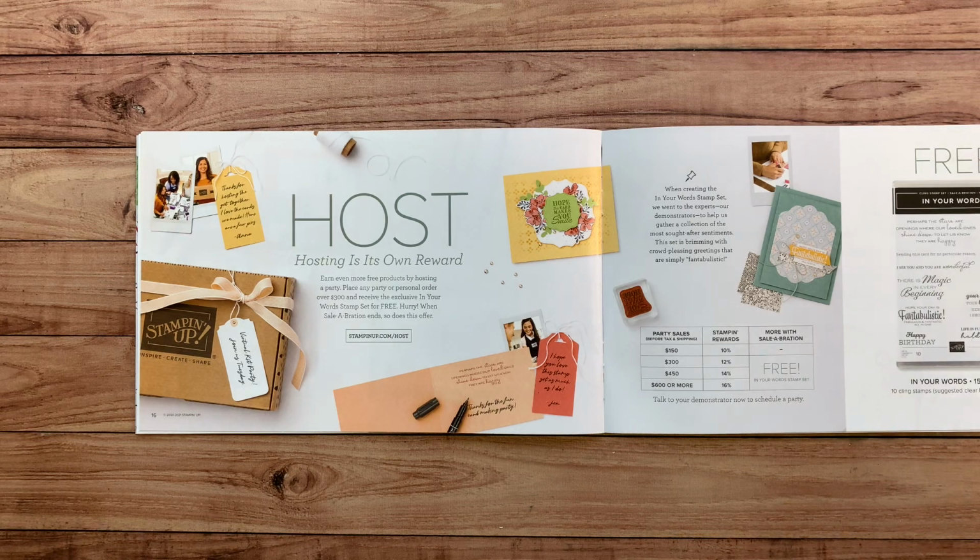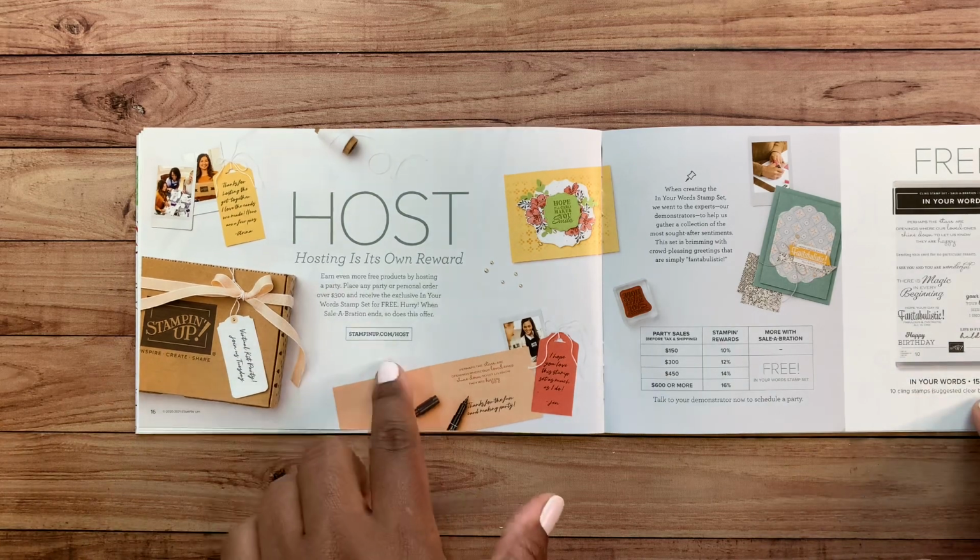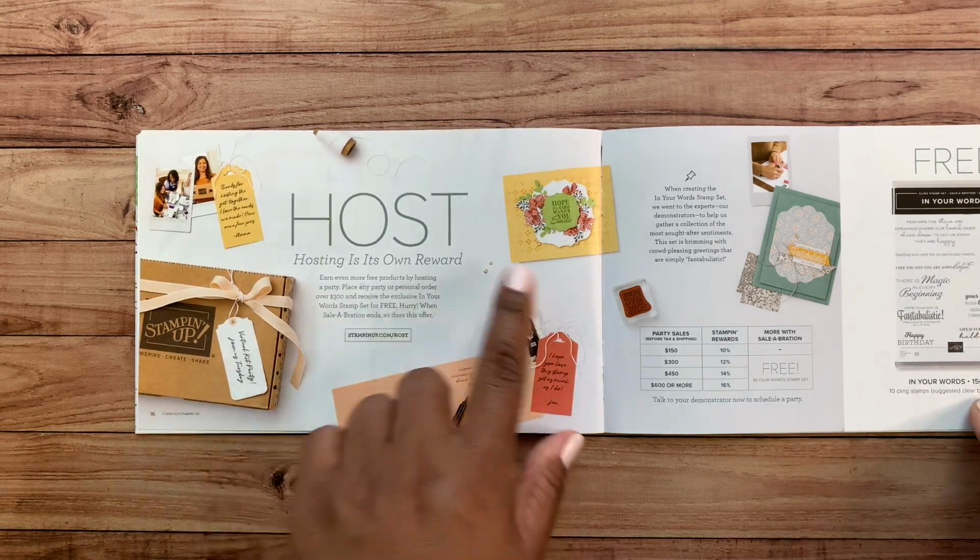Now this could be as a group of orders, or it could be an individual order. So if you're someone who waits until Sale-A-Bration to really go wild and place your Stampin' Up! order, and you know you're gonna order a lot, then make sure you hit this mark so that you can get this free host stamp set.